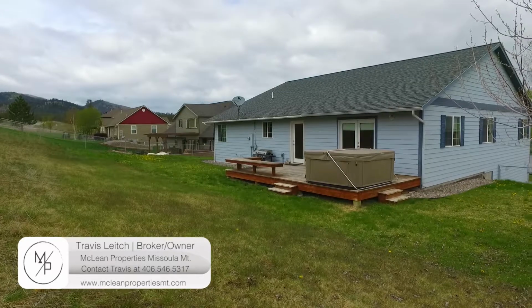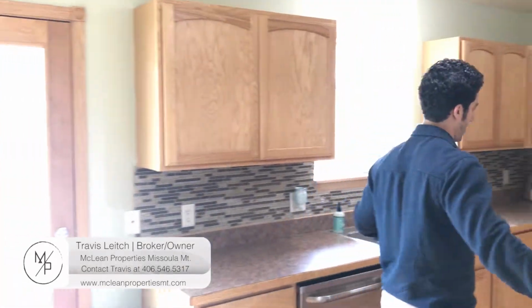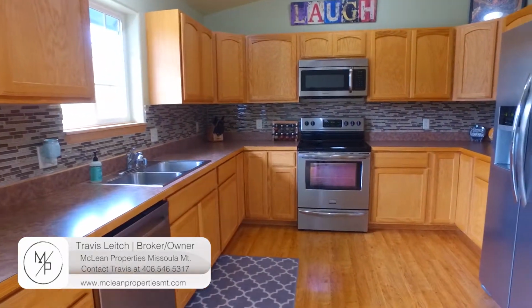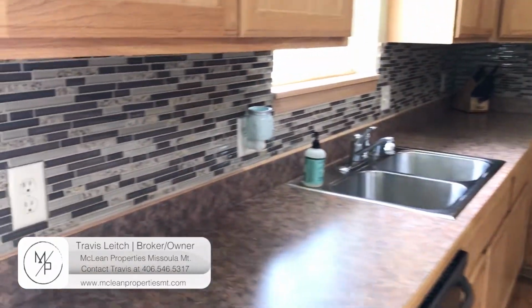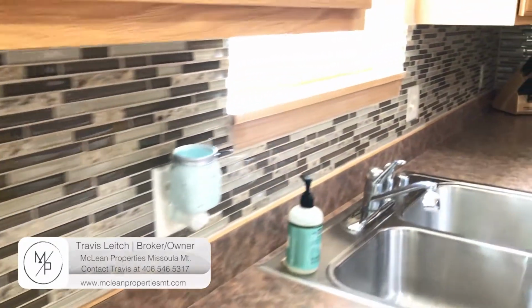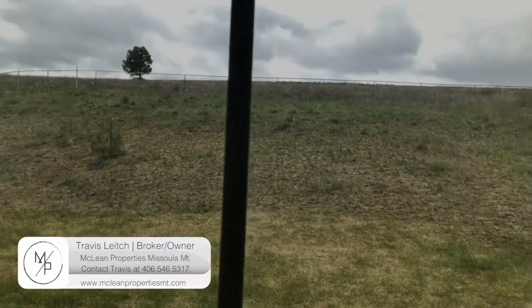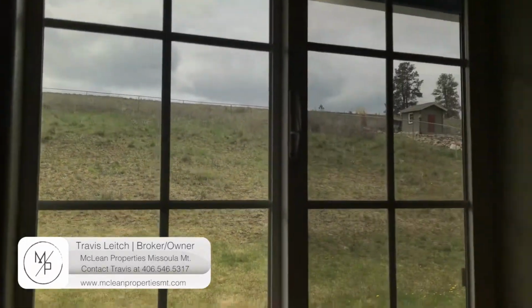And into the kitchen, where we've got all brand new appliances, stainless steel, refrigerator, dishwasher, range, and microwave. Brand new backsplash. You look out the window here at the sink, and it's complete privacy. Just a beautiful home. It'll go fast. Again, its asking price is $345,000.